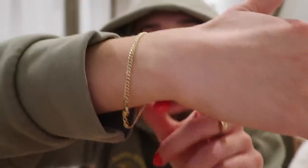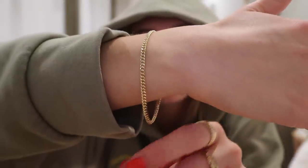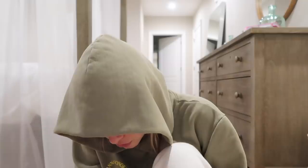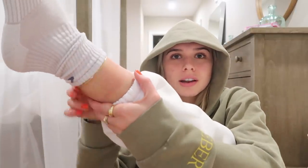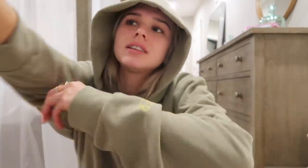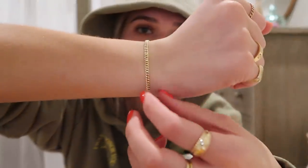And then this bracelet right here is also a chain from Jane's. It's super cute, kind of the same as this one except thicker. And then I'll show you guys the anklet I have on. I always wear this gold anklet. I don't know if you guys have ever seen it before, but I don't want to show you my ankle. Basically, I have just a gold anklet on my ankle, you can't see it because of my sock, and it's basically the same chain as the one on my wrist except a little bit thinner. That's just my gold anklet. I never take it off ever.